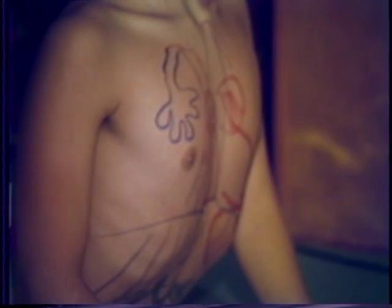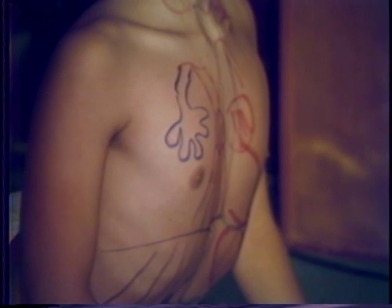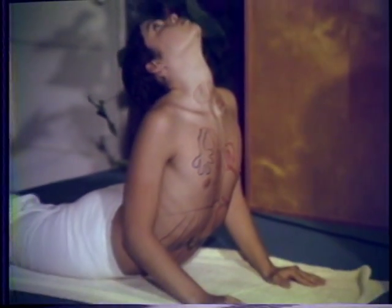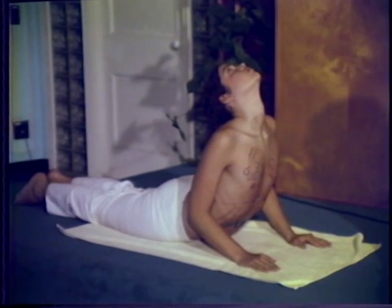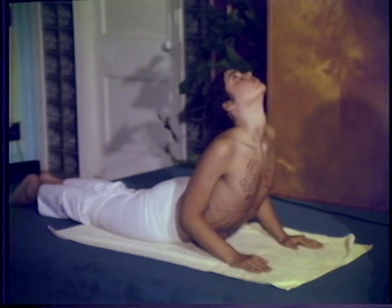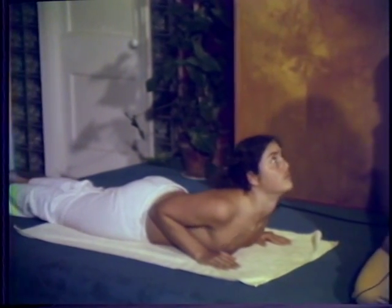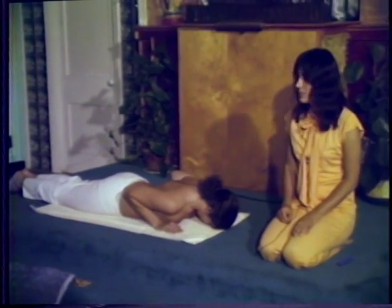But what we have when we expand the lungs fully is the grapes then get full of air, the alveoli they're called. And with more of them full of air, this kind of exchange can occur between the blood and the air. So you get more oxygen into the system. So, very good.